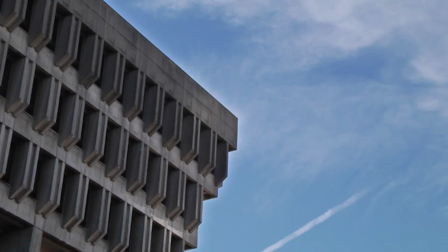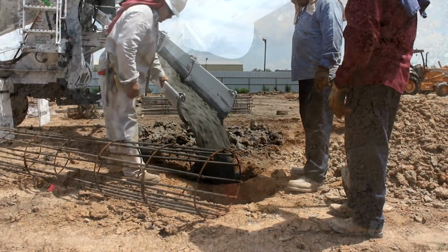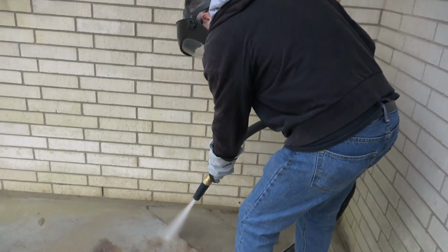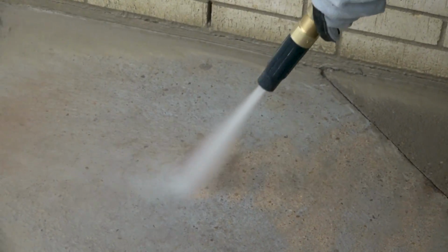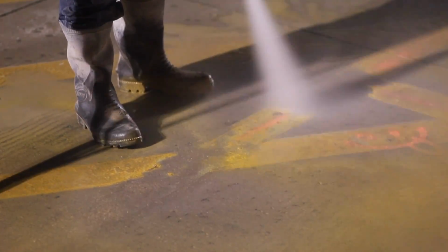Concrete is everywhere, and it's used in practically everything from pavement and structure reinforcement to decorative sculptures and stonework. Dustless Blasting has the ability to resurface, restore, and etch all of it. Parking lot stripes fading? Dustless Blasting can get you back to a blank canvas.